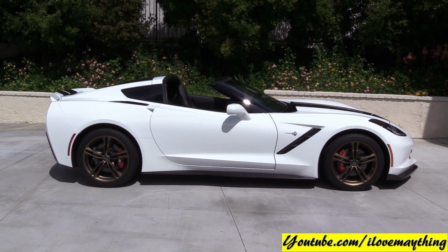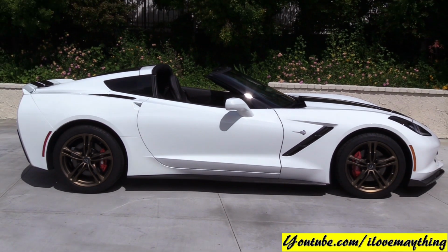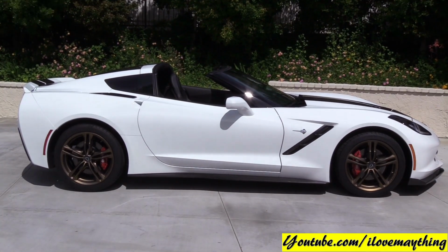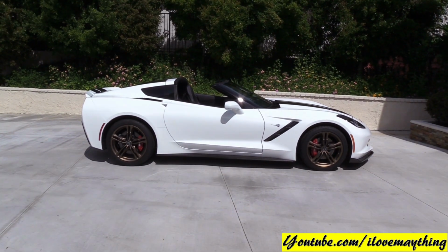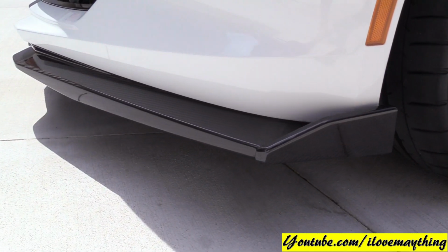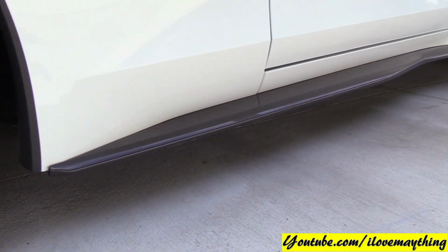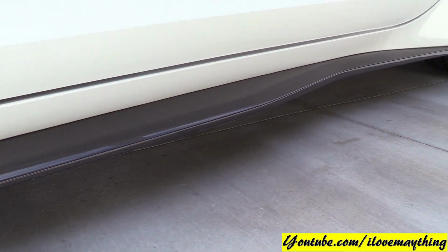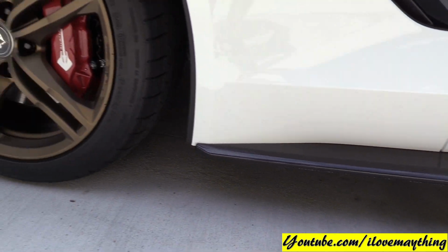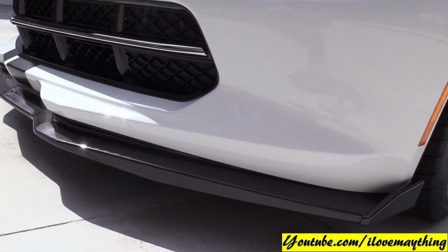What do you guys think of the car? Isn't it sexy? Isn't it hot? You like the color? White? I do like it. I like it better than red. I love the carbon fibers front and side skirts. They look so slick. Yeah. Nice, eh?